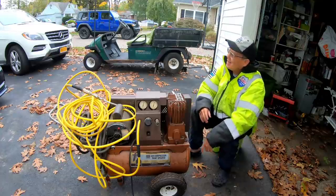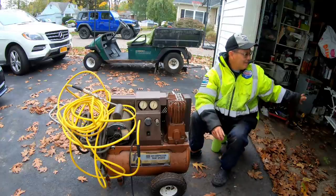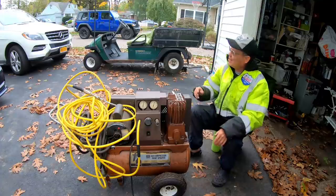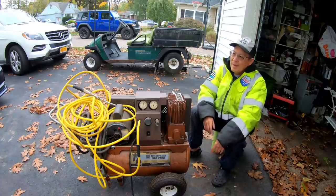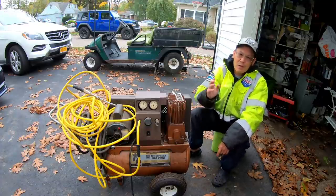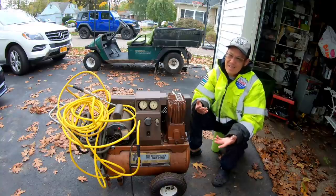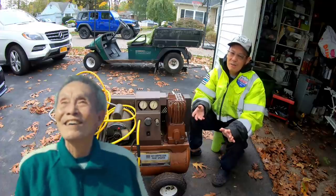Anyway, today I was gonna work on the golf cart and try to get the pulley off that Honda 11 horsepower engine. But I see my neighbors blowing out their sprinklers. Today is like 43 degrees. Old man winter is getting here fast, you know?